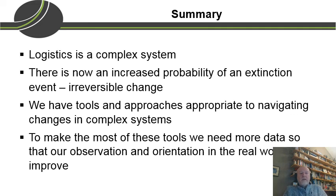So, in summary, the logistics system is a complex system. And because it's complex, there is now an increased probability of an extinction event. And that is because we've compressed time and we've synchronized clock speeds of the different systems. The good news is we have tools and approaches appropriate to navigating changes in complex systems. And we need to find ways of making the most of these tools. And to do that, we need to collect more data. That data needs to be standardized so that all flavors of tools can use it. And we may have to find new ways of sensing that data in the real world.